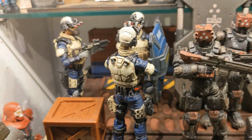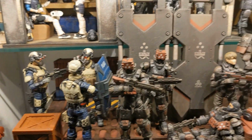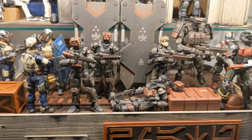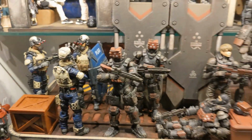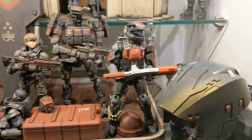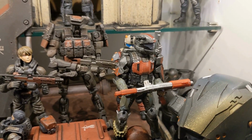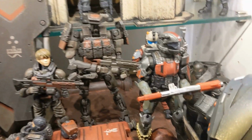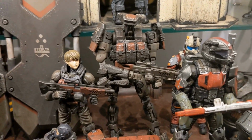Here's another one. So the colorway slowly trickles off and goes with the stealth. You got Joy Toy, then you got Acid Rain here. And right here's ODST, Halo. He has the same colorway as the rest of these guys, so I put them there. Here's the stealth Camelbot.